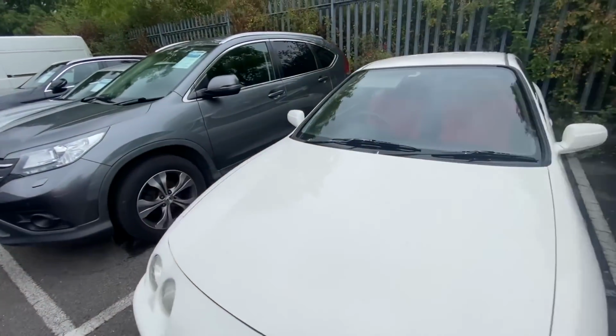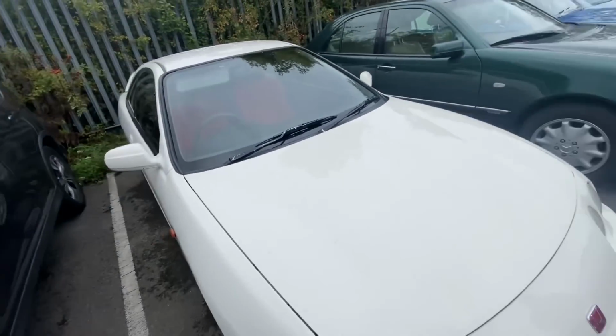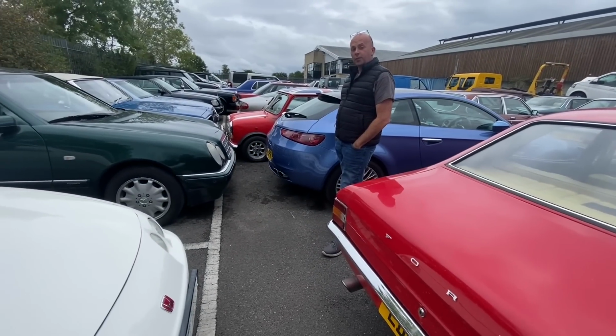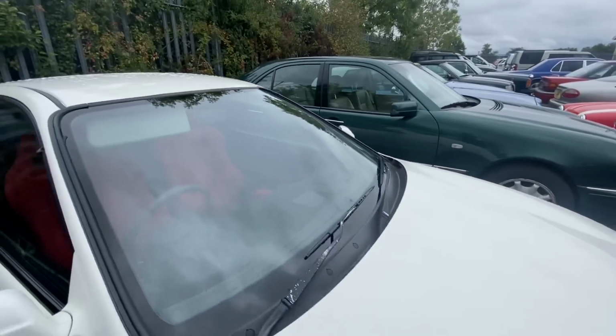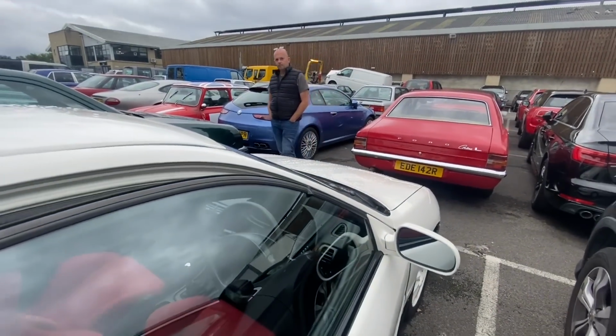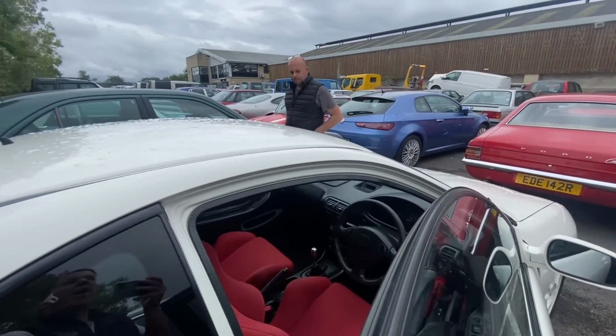Do you know what? These now as well. I go on the internet and I look at anything Japanese. It's frightening. It's frightening, Chris, honestly. That white Subaru we had, that we sold, I remember I used to trade them for around £2,000.